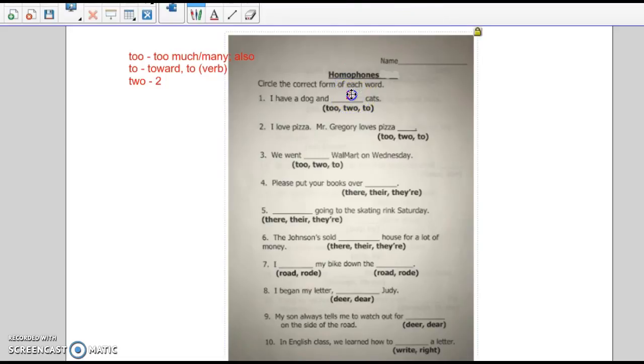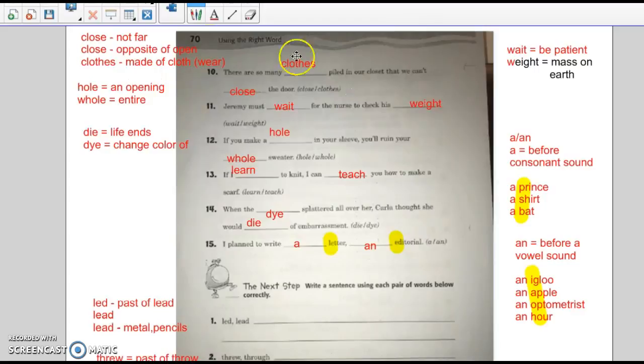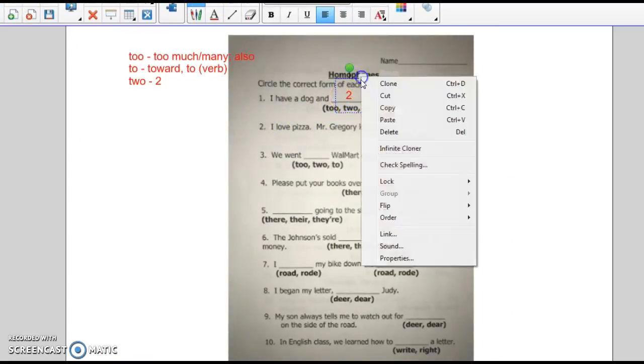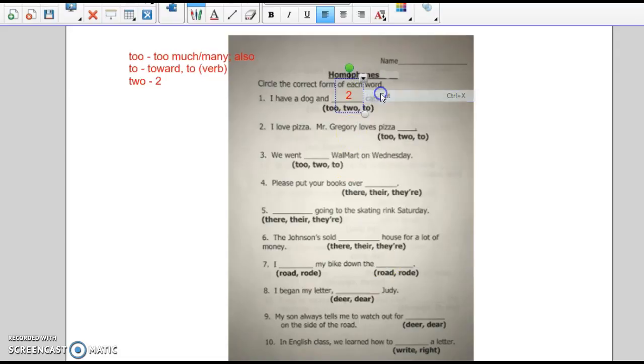Okay, I messed up. This is interesting. Okay. Should be TWO. Let me see if I can get this to get out of there. There you go. TWO, the number 2. Cats. All right. Again, same homophones.